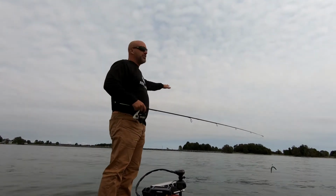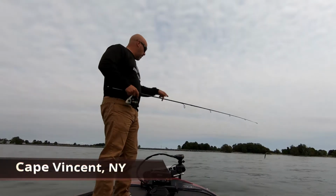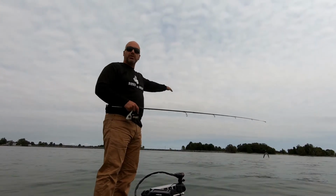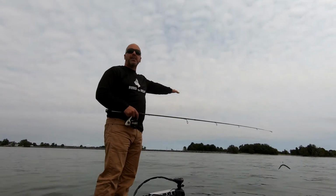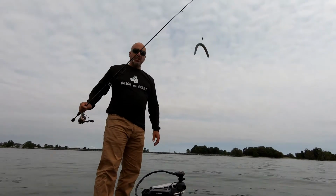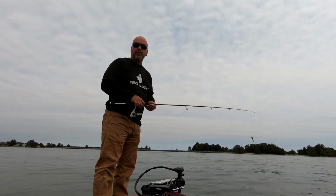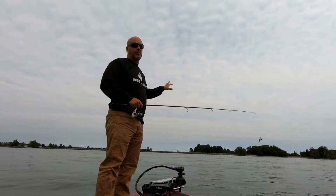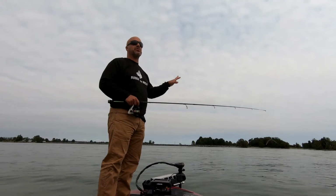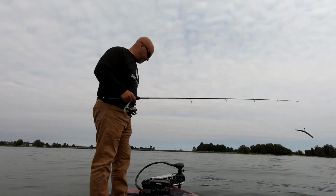So what we're doing right here, this is my first stop of the day. It's fairly calm. Water's pretty darn clear. So I'm going to try to sneak up on a rock. I know that there's a couple groups of rock up here. I'm going to sneak up there quietly and throw this wacky worm around there and drop it in front of them. This is really shallow, about 3 or 4 feet of water. So I'm just trying to find out, are we shallow or are we not?